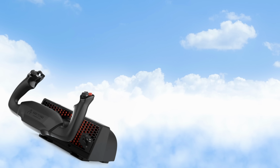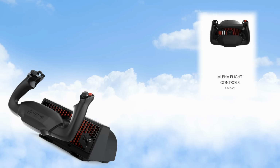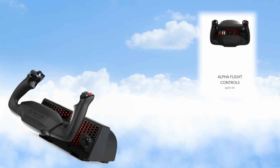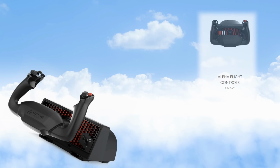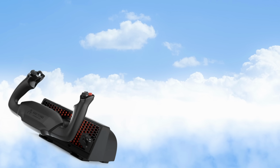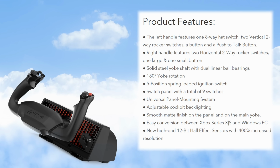This new yoke will be more expensive than the PC-only Alpha Flight Controls yoke, which is currently selling for around $280, although if you shop around you can get a deal. I see Aerosoft currently have it on the market at just over €230, which is a pretty good deal. And like most things in the world that we currently live in, new stock is likely to be more expensive.